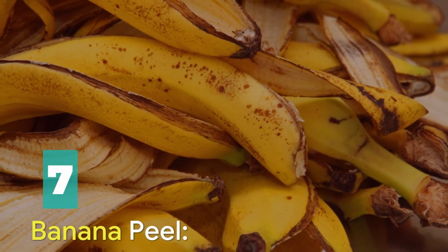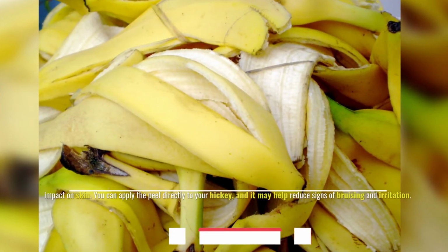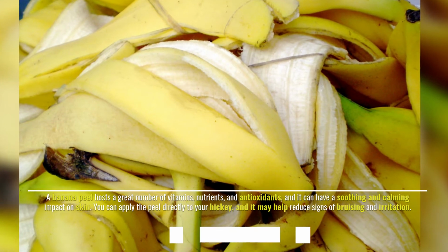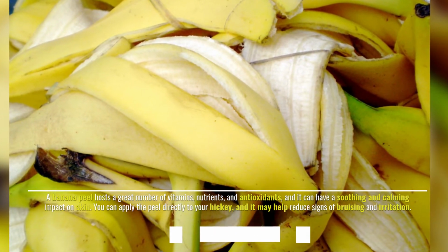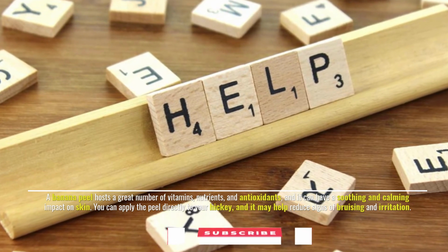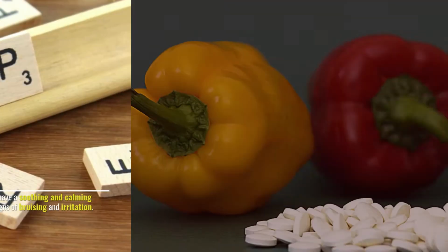Number 7. Banana peel. A banana peel hosts a great number of vitamins, nutrients, and antioxidants, and it can have a soothing and calming impact on skin. You can apply the peel directly to your hickey, and it may help reduce signs of bruising and irritation.